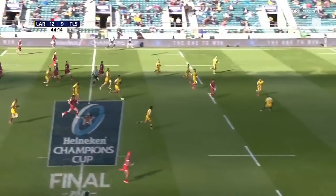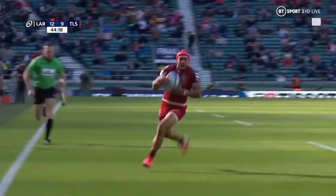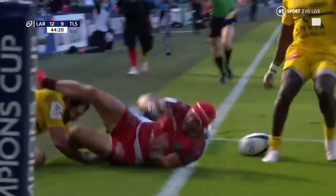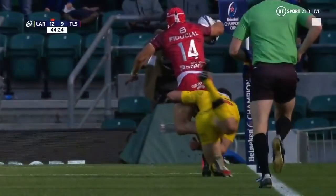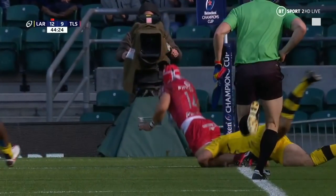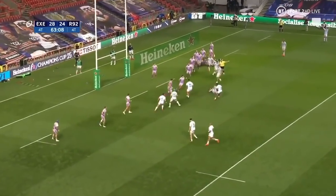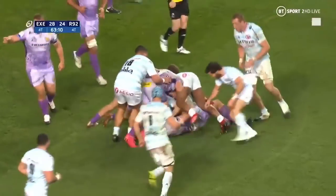Charges away, and for the first time, ball in hand, Dupont, and he's looking to link up with Cheslin Kolbe. We've barely mentioned him in our match, and Kolbe, they may well have scored. Quick ball here for Rossingham. Marshall is slammed in the tackle by Johnny Hill.